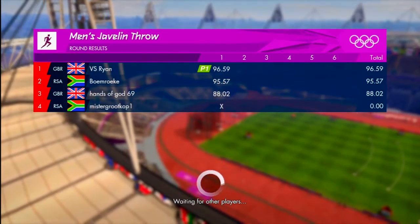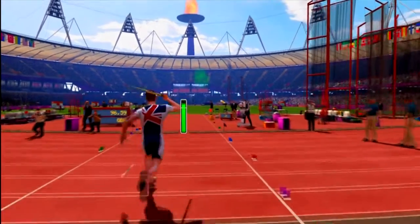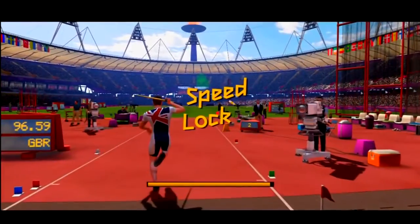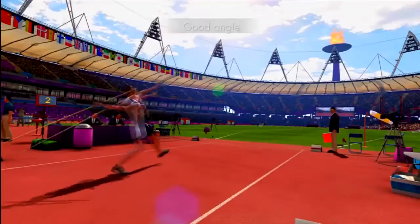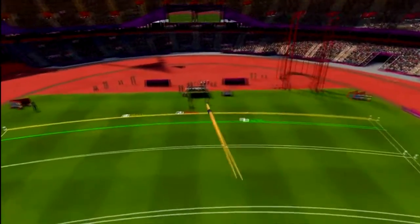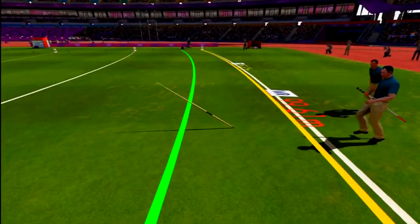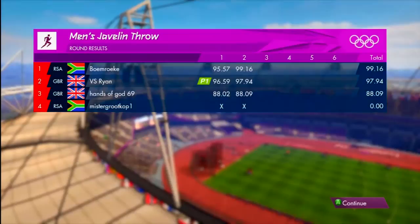It really is a good competition. It's all going to come down to this, the delivery. Well, that looks like a big one. Oh, this could be a massive throw. That's over 90 metres.